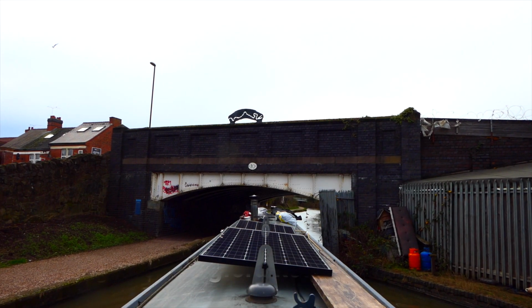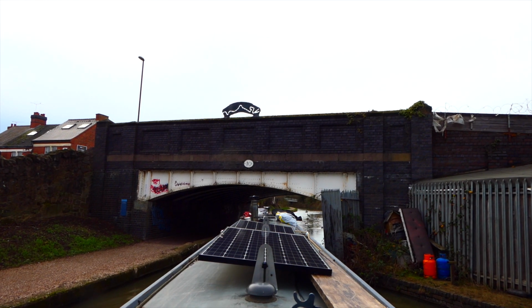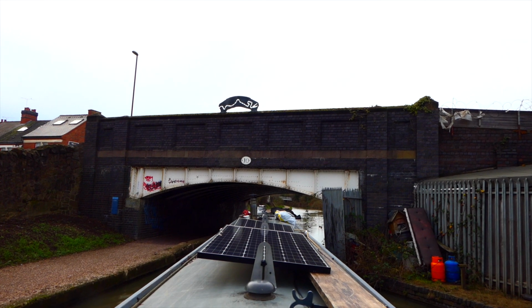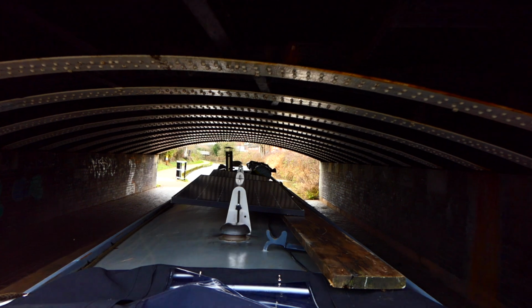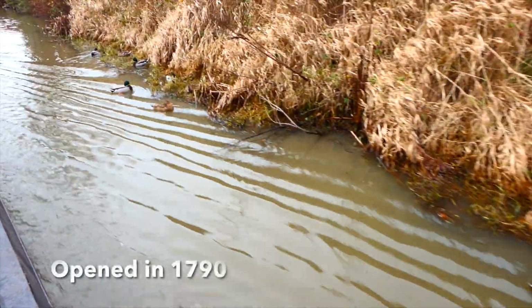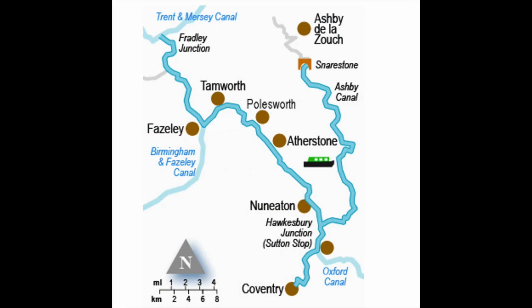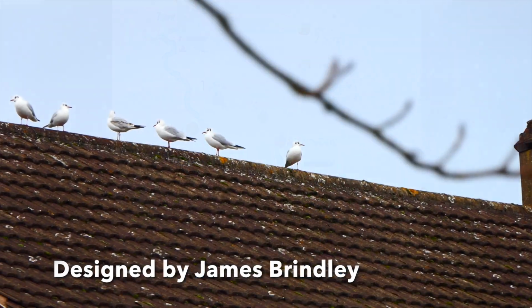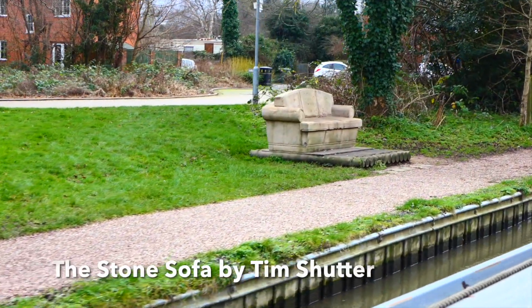A lot of the bridges like this one here on the Coventry Canal have bridge markers on top of them, marking exactly where you are on the canal. So the Coventry Canal was designed to connect the city to the Trent and Mersey at Fradley Junction, and it took 20 years to construct. That's a cool bench.